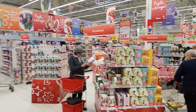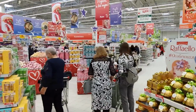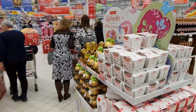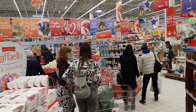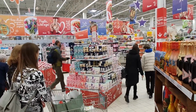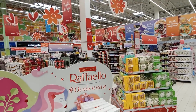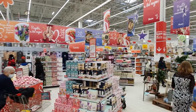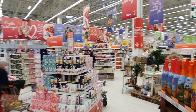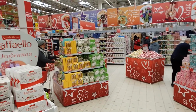International Women's Day is pretty big here in Russia, and so everything's all chocolates and flowers and bath towels and soaps and whatnot, all stuff to give the women in your life and make them feel special. So sometimes of the year this will be all canning, and sometimes there'll be fridges and freezers there depending on what time of the year.